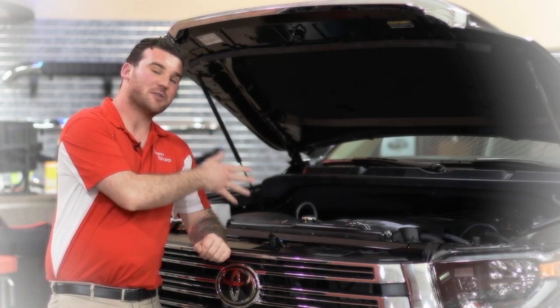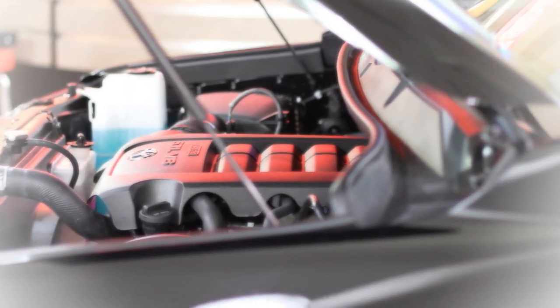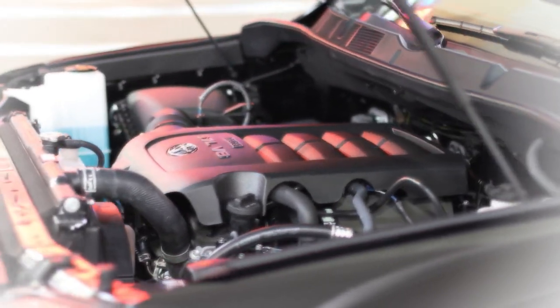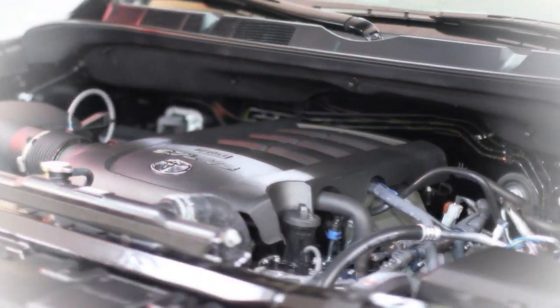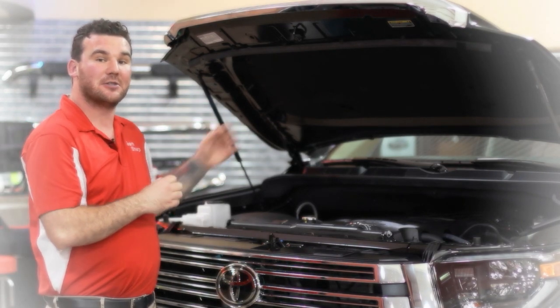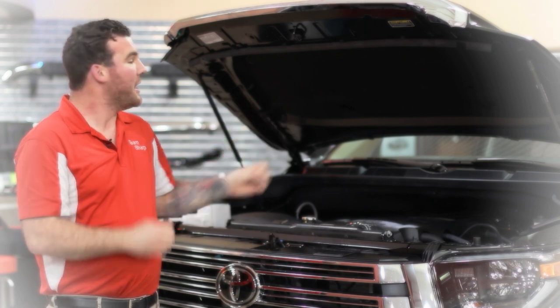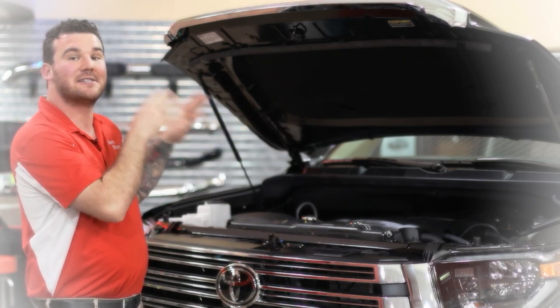Under the hood of the Toyota Tundra is a 5.7 liter V8 i-FORCE engine. This has 381 horsepower, giving you 401 pound-feet of torque. You also have your 6-speed electronically controlled transmission, a tow package that can give you up to 9,500 pounds of tow capacity. This 1794 also has the built-in trailer brake controller.